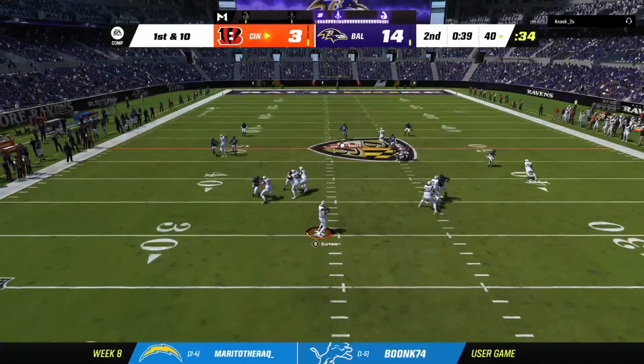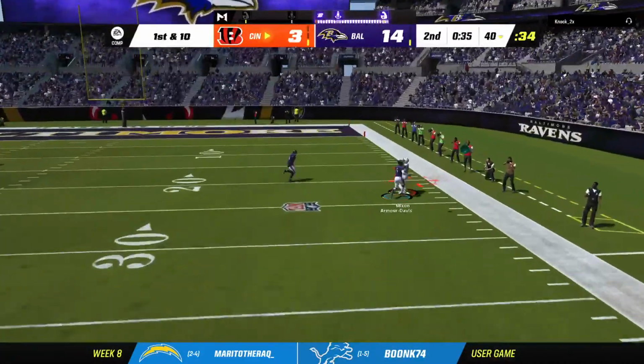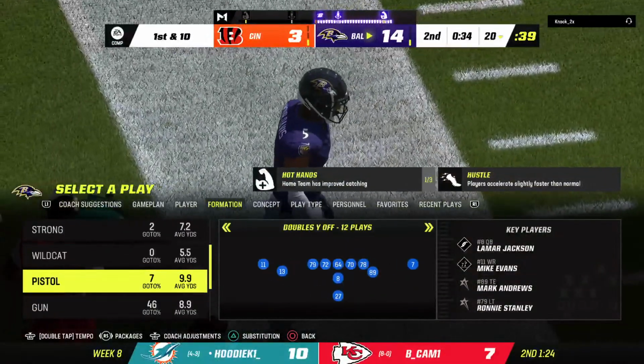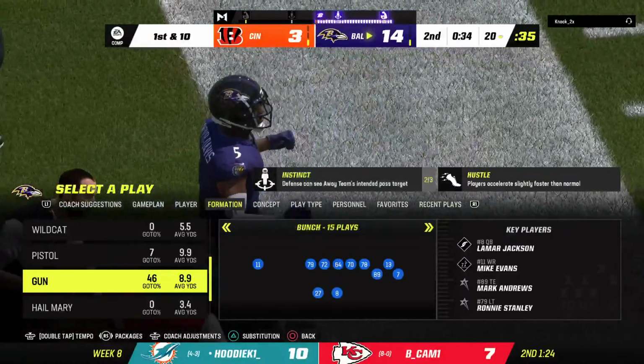First down. Here's Burrow. Now he's going to throw deep right side. This is intercepted. Picked up by Jalen Armour-Davis. And the Ravens are going to take over once again with a football at their own 20-yard line.